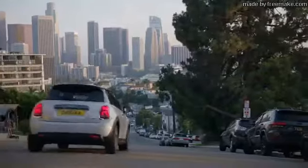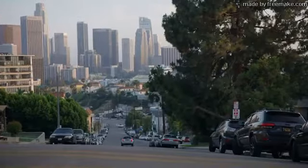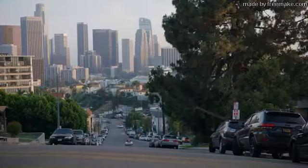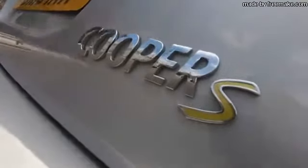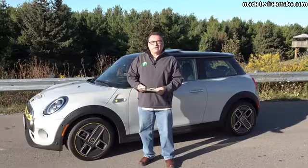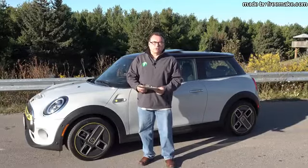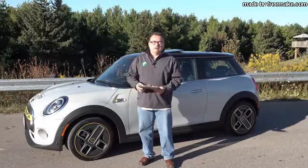But the range, again, you're going to be finding yourself stopping, and it only supports up to 50 kilowatts, which we know it won't pull full. It'll probably pull around 45, 47 when it's at a low state of charge. So it'll take you 45 minutes to get up to 80% or so, 30 to 45 minutes, and that could add to longer road trips. But certainly for within the medium range that this is designed for, it's a great vehicle.